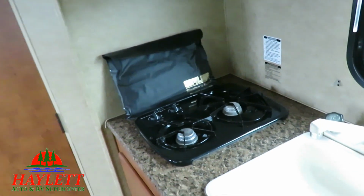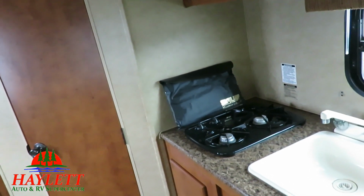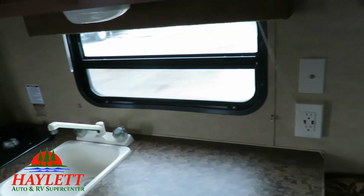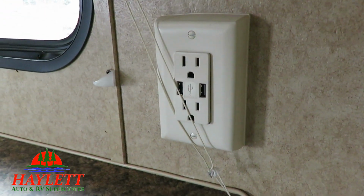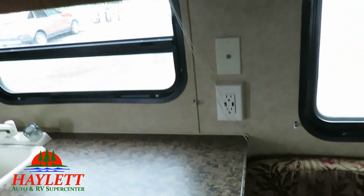All the original owner's manuals present and accounted for. Does look like they use the stovetop a little bit, but nothing that scares me. There's not like grease stains on the walls. They kept it clean. If you are in a park, you want a TV hookup, there you have it. And somebody did some updating on an electrical replacement. There's a couple USB plugs integrated in that household outlet. I did not spot that my first time through here.